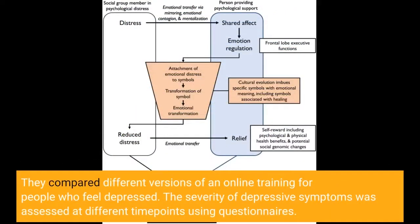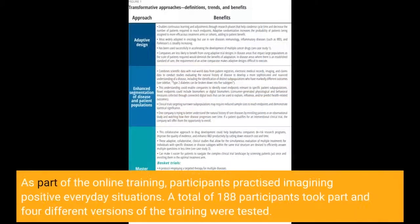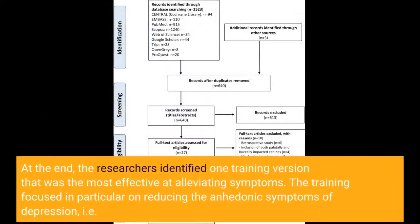They compared different versions of an online training for people who feel depressed. The severity of depressive symptoms was assessed at different time points using questionnaires. As part of the online training, participants practiced imagining positive everyday situations. A total of 188 participants took part and 4 different versions of the training were tested. At the end, the researchers identified one training version that was the most effective at alleviating symptoms.